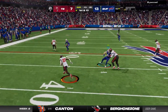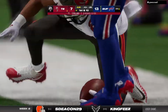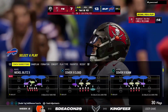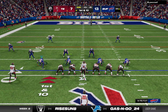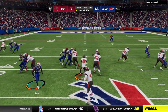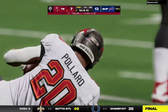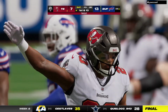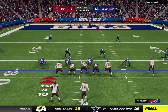A give to Pollard running left. And he has a big gain inside the 40 before being dropped. 111 yards rushing for him here as he starts to draw closer to a 1,000-yard campaign. So 1st and 10 now in Buffalo territory at the 39-yard line. On a nice burst there, he'll take this inside the 30 to the 28-yard line. A good gain again. That's now 31 yards combined on those last 2 plays.